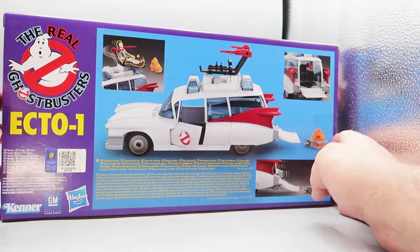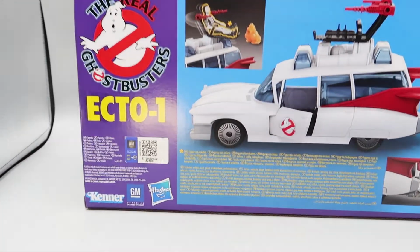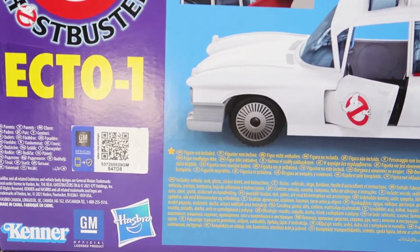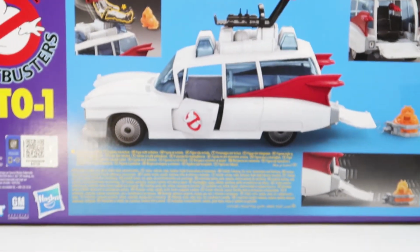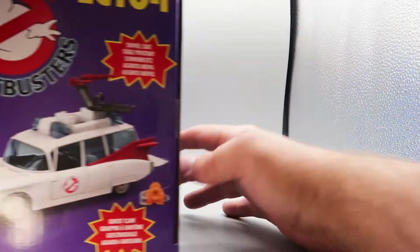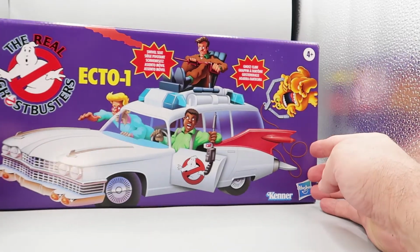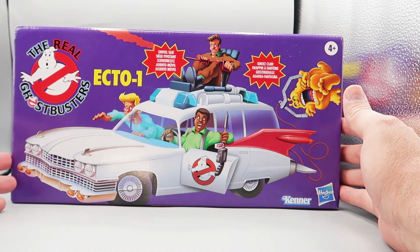Finally, that brings us to the back of the box where you have all your information. And it is pretty neat to take a look. You have an actual GM sticker, so this is an authentic GM product. If we can zoom in there, yeah, there we go, GM product. Wow, that is so cool. And then you have the Ecto-1 there, and that is pretty much the box. But you know what? No one wants to see this awesome vehicle in the box. I know I don't. So let's get it out and see what the Ecto-1 can do.